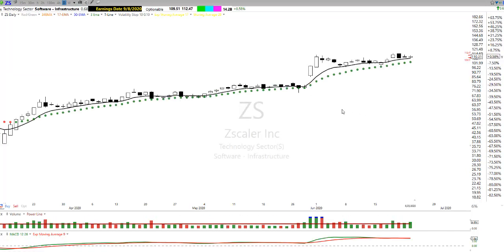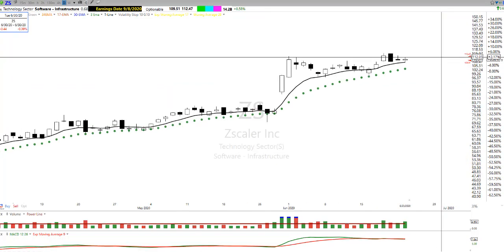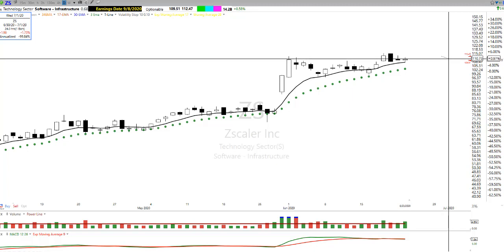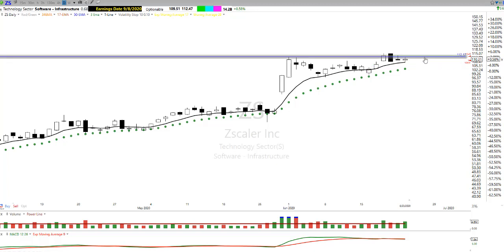ZS is setting up as a bullish trade right now. Looks like we're opening up, where are we here? Just about 110.73. We've had a very nice rally up. There we go. Nice rally up, and so far a pretty nice, controlled, smooth pullback right to the T-line here. What we need to see now is some buyers step in, and if the buyers step in, that may be a nice little trade. I would have to say above that 112.50 area, you might look for a trade.